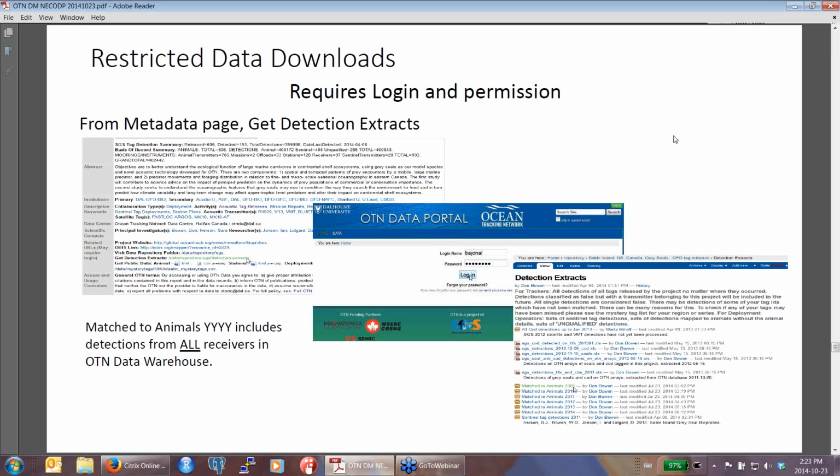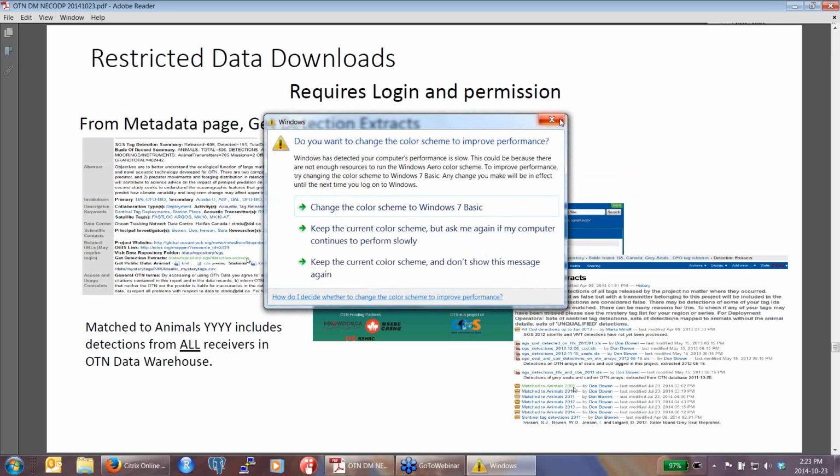We also have the restricted data download. So this is where we put the detections of the animals as we find them. So every time there's any new detections found, they get posted on the PI's repository folder. This folder requires login and permissions to that folder. So again, if they go to their metadata page and related URLs, you can get detection extractions. It'll make you log in and take that PI to their repository folder that is filled with matched by year animals. Detections from all receivers in the OTN data warehouse will be given to the trackers.